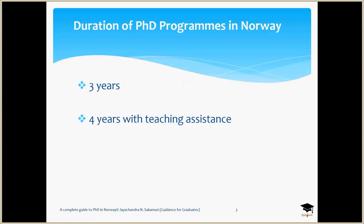Now coming to the duration of PhD programs in Norway. The minimum duration of a PhD program is 3 years on a full-time basis. The duration of a few PhD programs can be 4 years as well. In the case of 4-year PhD programs, 25% of the student's time is reserved for teaching and courses for master students or bachelor students. They need to guide master or bachelor students.